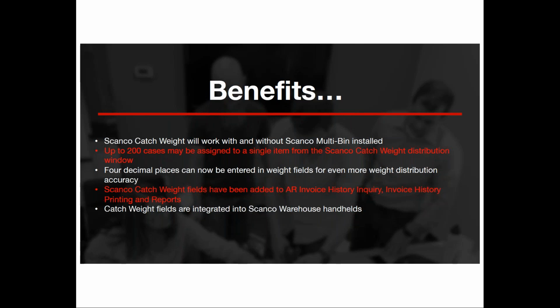Well, it does work with and without multi-bin installed. Obviously, having multi-bin lets you have a little bit more finite detail. It lets you have up to 200 cases assigned to a single item for catch weight distribution. We go up to 4 decimal places. So if you're trying to track in the most finite ounces possible, we do track up to that. So it gives you even more accuracy on the weight distribution side.